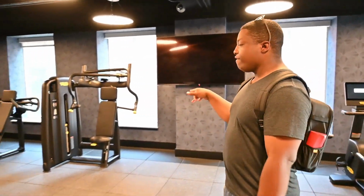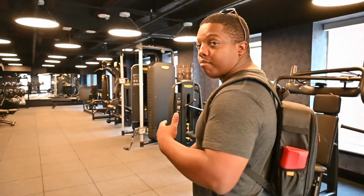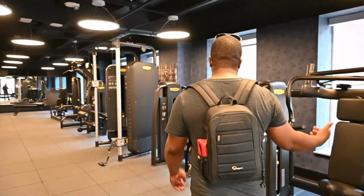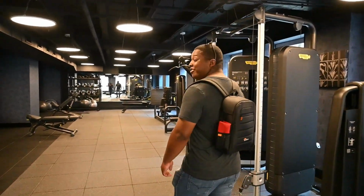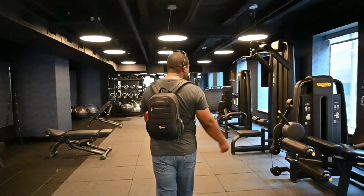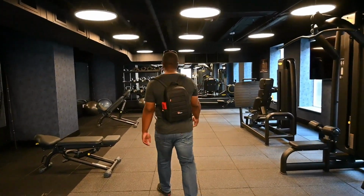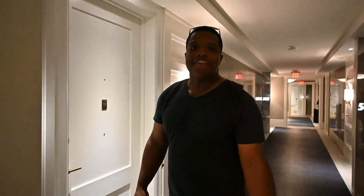So we are in the gym right now. Their gym is huge for a hotel. Check it out. If you want to isolate different muscles, you can literally do that, from chest, you can do butterflies. This gym is awesome. Lats. You know I like the gym. Legs, rowing. This place is pretty sweet. 501.